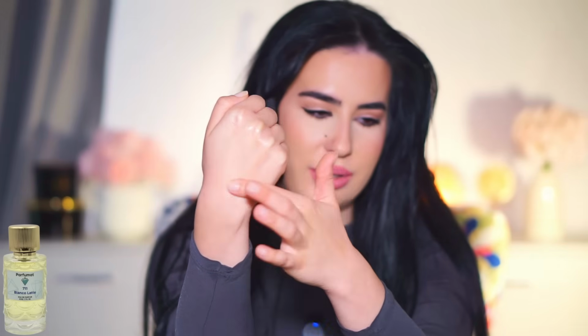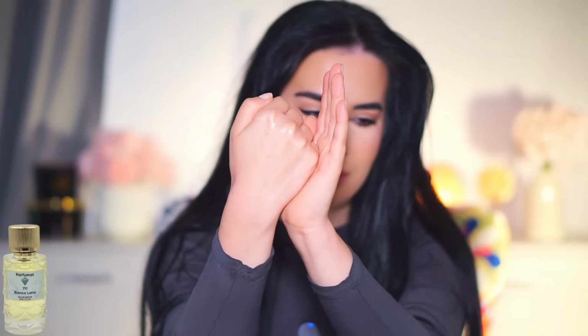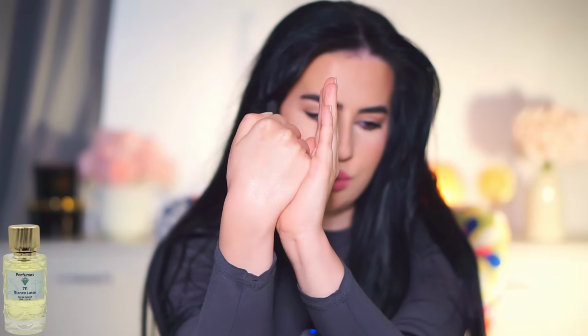And even after rubbing this fragrance, do you see? Hold on, because this is so hard. Yeah, I hope you do. And this is after rubbing the fragrance in. So yes, the level of the oil concentration in this fragrance is amazing.